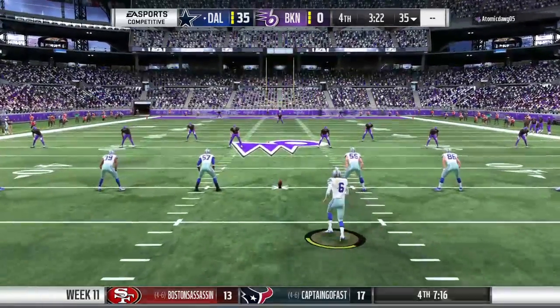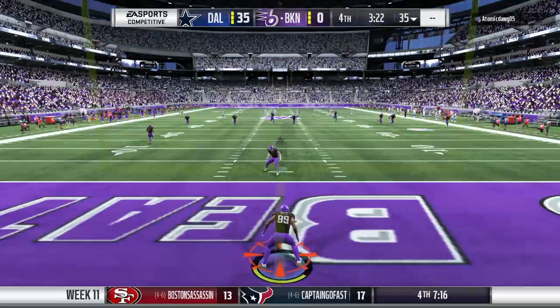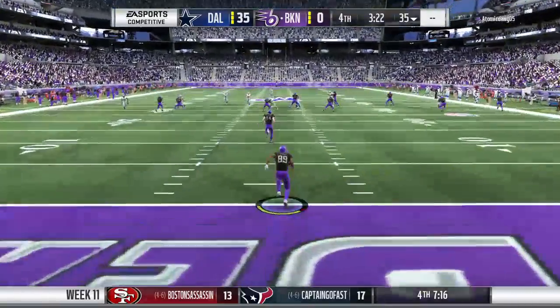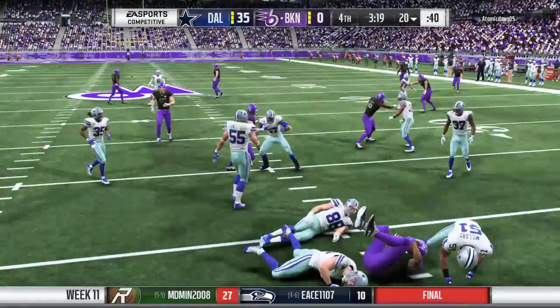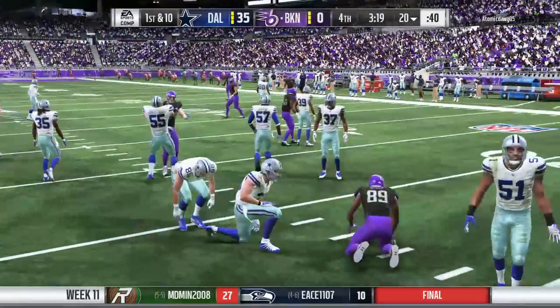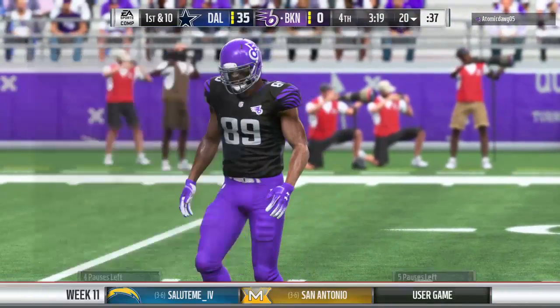Set now to kick this one away, and off it goes. This is taken about 7 yards deep. And the decision to bring it out will cost him about 5 yards as he'll get this only back to the 20.